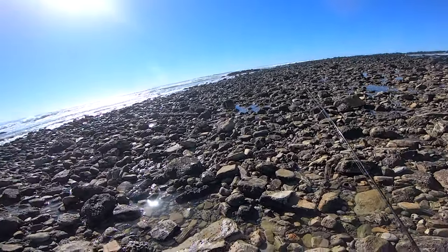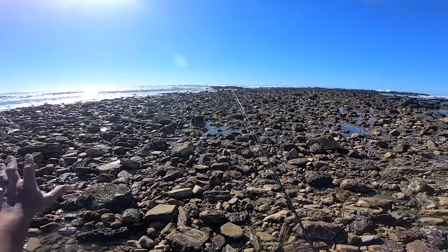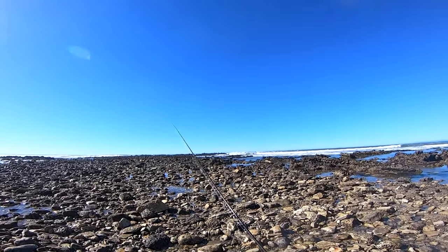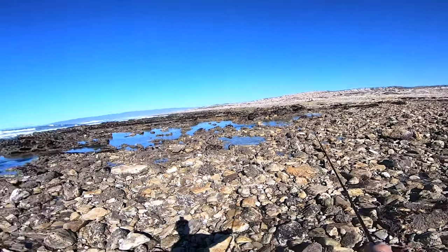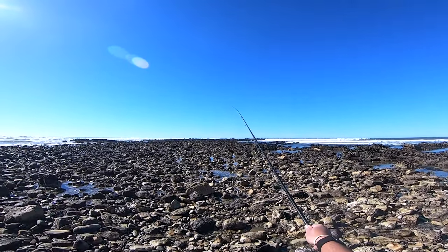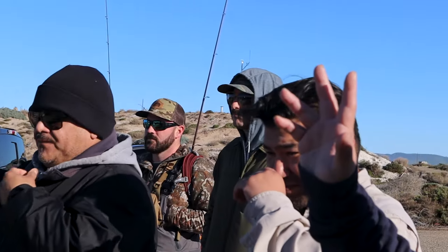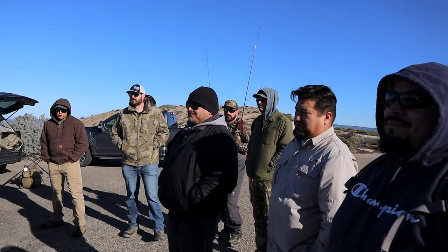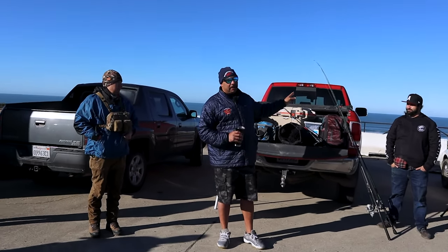Check out where we are. This is usually well underwater. This is the first time I've seen this point go all the way out. Usually the water's all the way back here, but we're gonna be able to fish over there. And we're out here fishing with military members that are active duty, reservists, retirees, and then civilians. Pocket fishing, right? Low tide is the best time to do it.